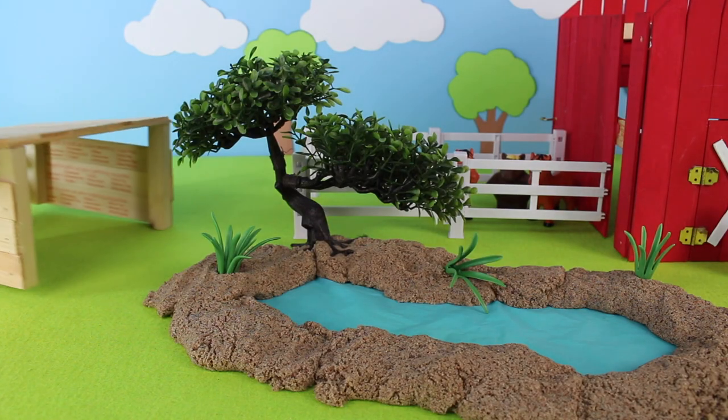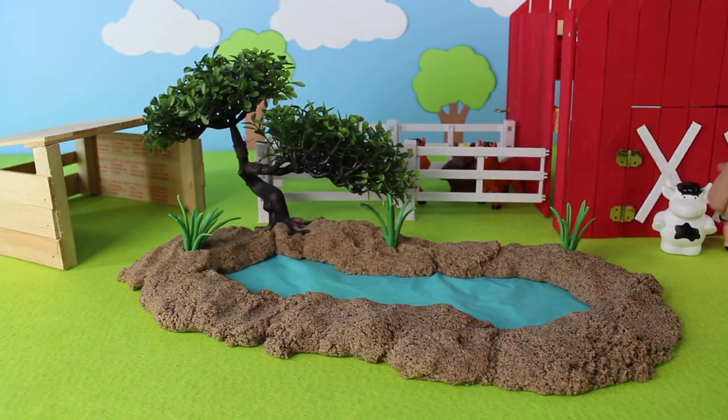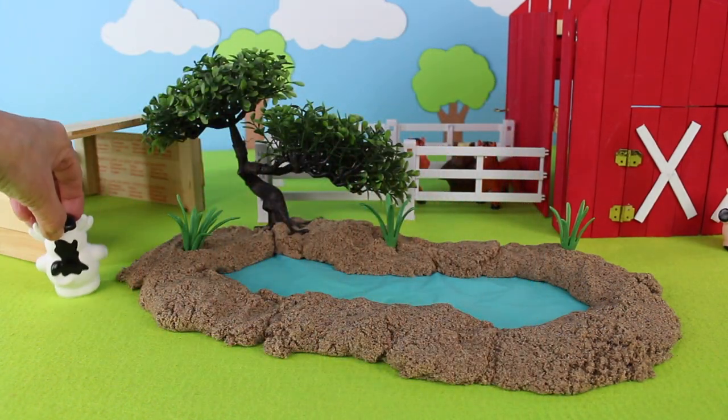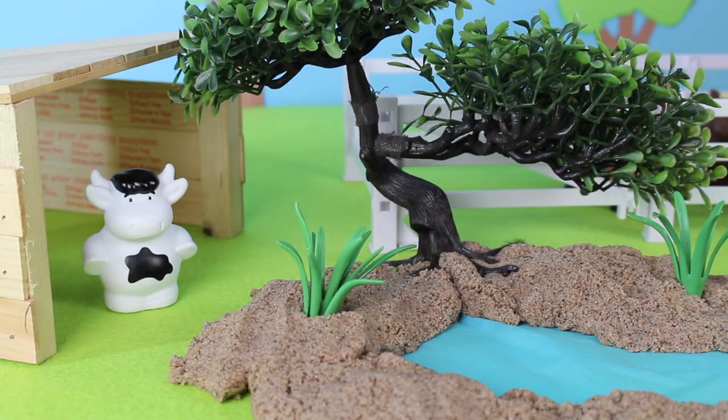Now let's add this wooden cow shed for the cows. Come on, black and white cow, you need to go to the cow shed. A cow shed is a building where cows are kept or milked. There goes the Holstein black and white cow into the cow shed.